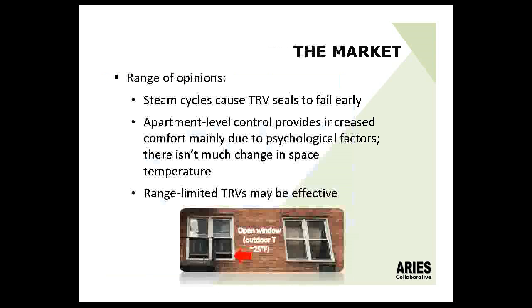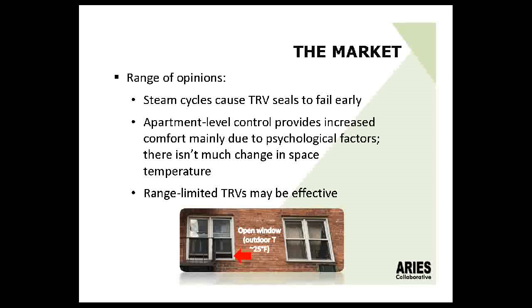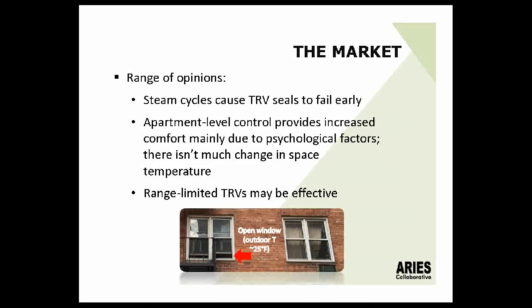So despite that one research study, there's a range of opinions in the market, in our experience. And so we decided to talk to a number of people in the industry about their perception of TRVs and found a wide range of opinions, everything from we swear by them to we don't believe they work in one-pipe steam. And this was from engineers and others who are active in the industry. Some other common themes included the perception that steam cycles cause TRV seals to fail early, and that apartment-level control provides basically a psychological boost, but there's not much change in temperature with TRVs.